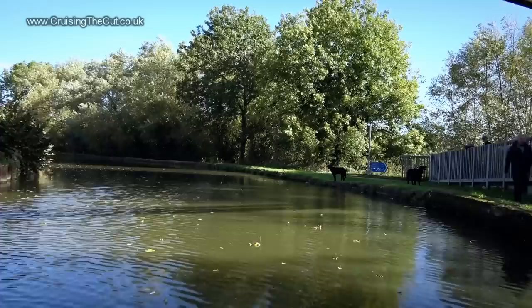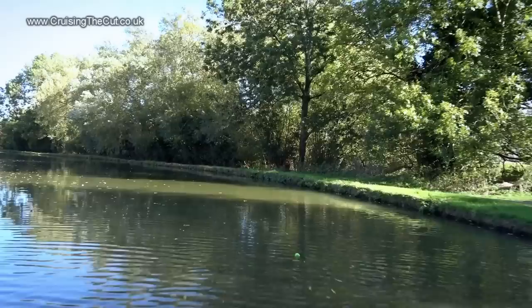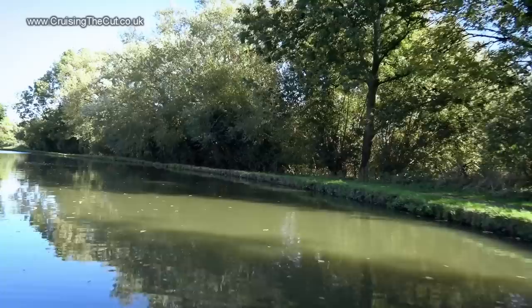He'd lost it. I slowed down to try to reach it out for him, but just coming past in the boat washed it a little closer to the bank, and the dog's owner was able to reach for it with a stick. You can see it just going past the bow there. You'll be pleased to know the dog got his ball back and lived happily ever after.